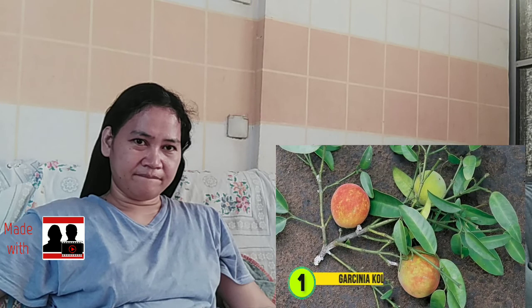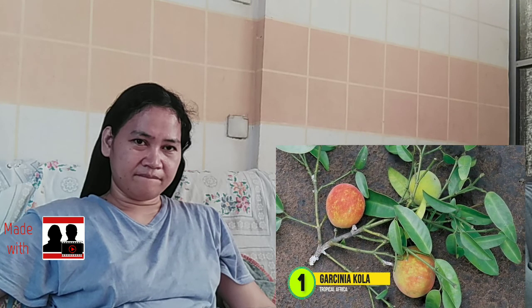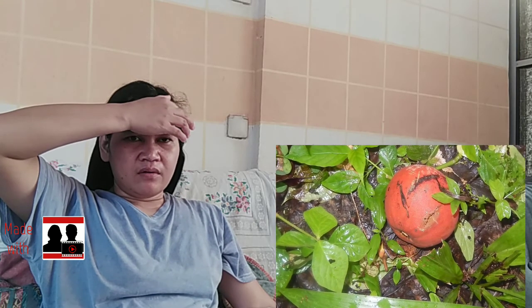Number 1, Garcinia kola. The Garcinia kola, commonly known as bitter kola, is an evergreen tree that grows up to 100 feet, 30 meters, with its typical height usually half of that. This fruit originates in tropical Africa, Sierra Leone, Nigeria, and Angola, and is found growing in dense tropical forests under larger trees among swamps, ravines, and wet areas up to 3,600 feet or 1,200 meters. To fruit, both male and female plants need to be in close vicinity of each other. The fruit produced is incredibly sour.